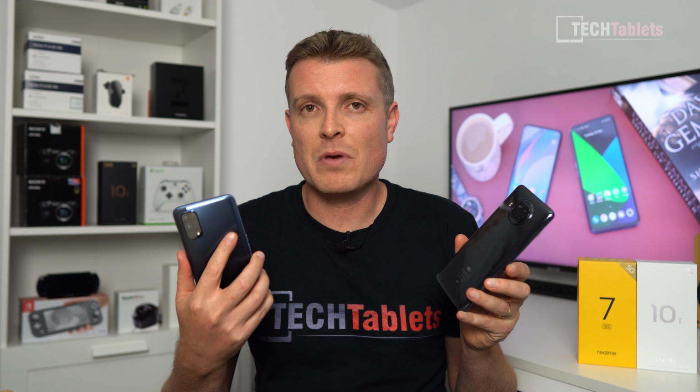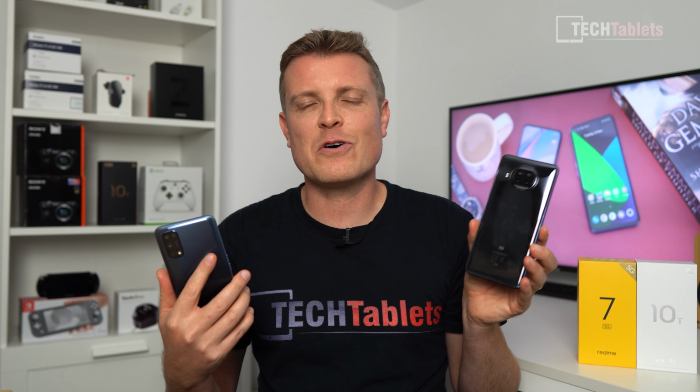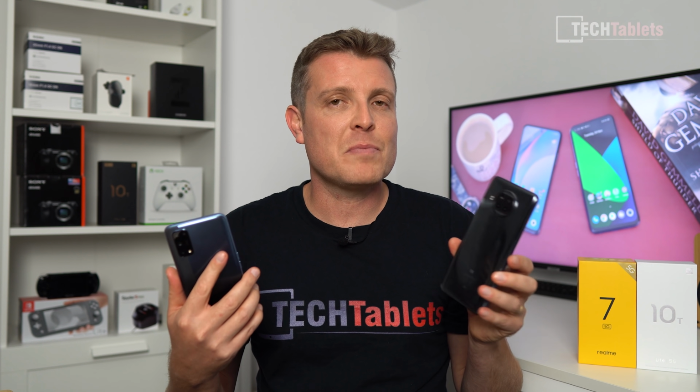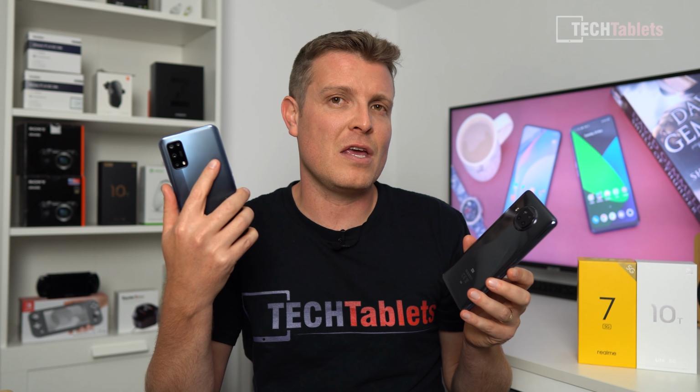Realme UI just seems to be, of course, much less bloated as well. When you first get the Xiaomi, it's got so much bloatware on there, you need to spend a bit of time to remove it all. It's not too much of a problem, but hey, come on, it shouldn't actually be there. Get a tiny bit of bloat here with the Realme, but it's not actually that bad.